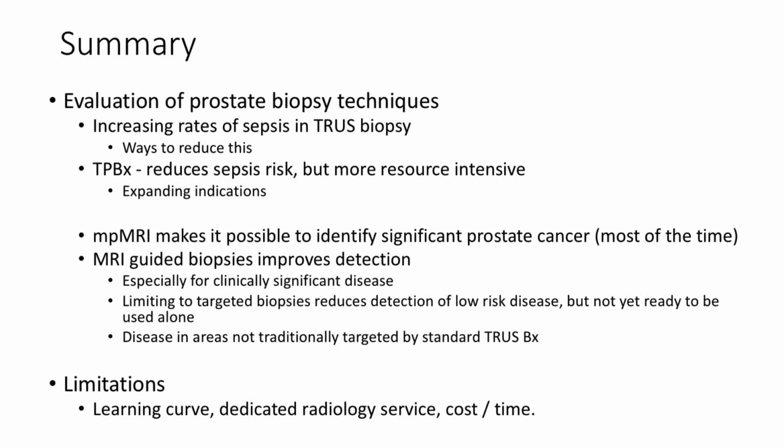We talked about the fact that multiparametric MRI makes it possible to identify clinically significant prostate cancer most of the time. And if you look at MR-guided biopsies, it improves detection specifically for clinically significant disease. Targeted cores reduce detection of low-risk cancer, but as we saw, we're probably not yet ready to use it alone. It still requires targeted and systematic cores, and allows targeting of disease in areas not traditionally targeted by the standard TRUS biopsy. There are some limitations, such as learning curve, dedicated radiology service, cost, and time.